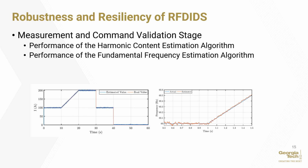Two current signals which separately have more harmonic and fundamental frequency components are estimated by the algorithm. The left figure shows the estimated current in blue and actual current in orange, and the right figure shows the actual current in blue and estimated current in orange. They separately evaluate the performance of the estimation algorithm on the harmonic and the fundamental frequency. To simulate the worst case, 10% or 20 dB SNR Gaussian noise is superimposed onto the reference input signal.